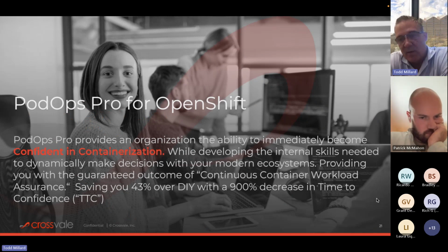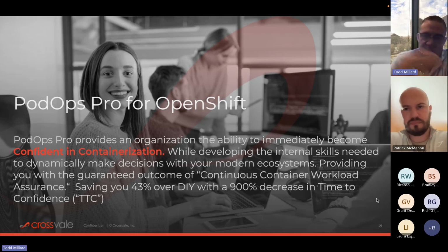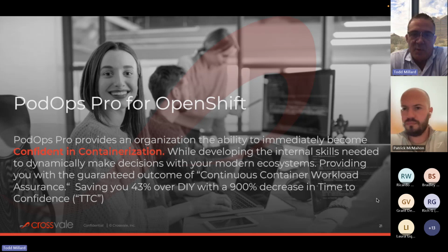So this is a service that Crossvale, having worked in this space for more than 5 years, provides. We understand all aspects of this, from the build of it all the way through operating and application development. We've spent years developing applications for companies. So what PodOps Pro does is bring you continuous container workload assurance. This is a 24/7, 365 service, saves you 43% over DIY and a 900% increase in time to confidence.